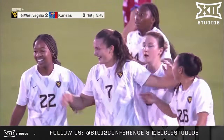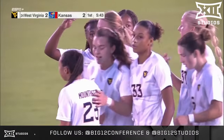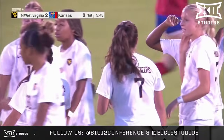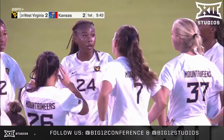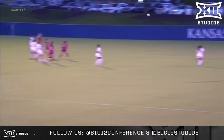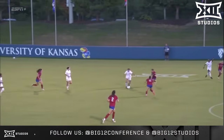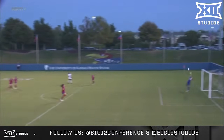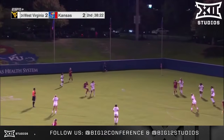What a shot from distance from Alexis Ray. Ray's first goal of the season, and we're tied at 2. And you could tell West Virginia was changing the angle of their pressure, and KU wasn't reading it. The turnover led, what a great shot. Daw off her line just a little bit, maybe a foot, foot and a half, and that left that gap. Just a perfect shot up and over the top of the Kansas goalkeeper.